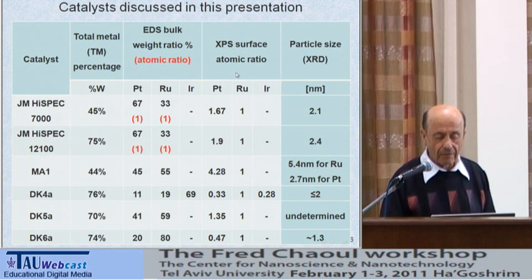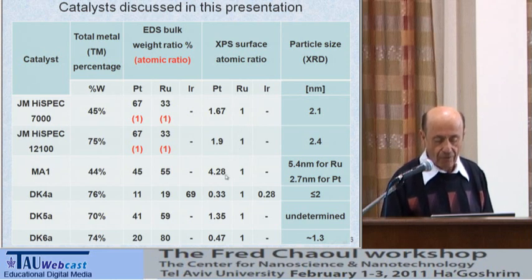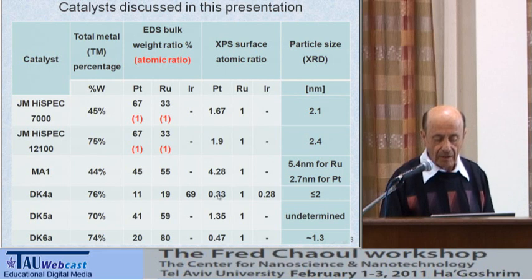Now, if you look at the XPS surface atomic ratio, you see that the two commercial ones have 1.67 platinum to 1 ruthenium on the surface. In the bulk, one has 1 to 1, and the other one has 1 to 9. Now we changed it from 4 to 0.33 to see the effect of the surface atomic ratio on the activity. And what you see here on the right side, the XRD shows that we have nanoparticles.